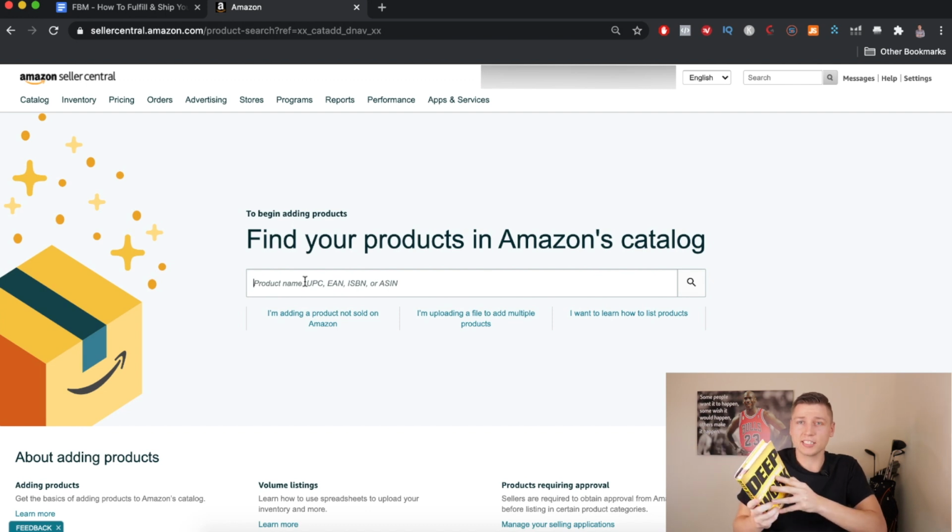But anyways, guys, let's list this product on Amazon like we're going to sell a used book ourselves. So the first thing we have to do is get the ISBN number for this book. If it's a used product, it could just be a UPC, right? So if you get a can of Campbell's soup from the store, on the back will be a barcode, and that's going to be the UPC. You just type that into Amazon.